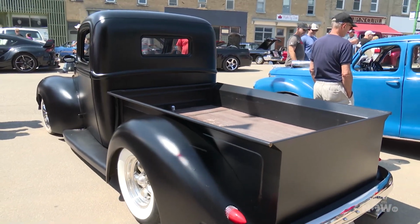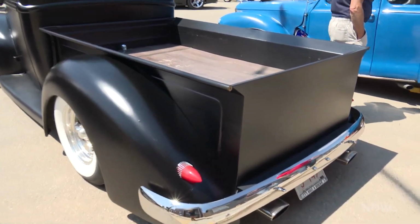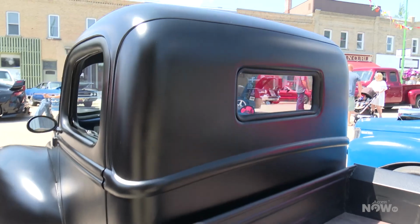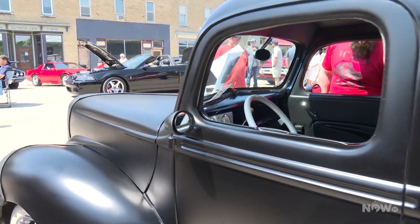And I didn't like the look of that, so we dropped it down and made it fit that way. So you've got a complete custom truck here. Really, the original part of the truck is the cab, right? Basically, yeah. Every body panel on this truck has been customized in some way. Oh, okay. So you've had to play with it to make it work. Yeah.